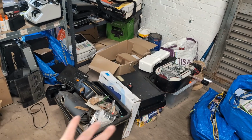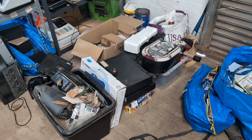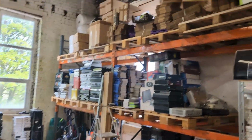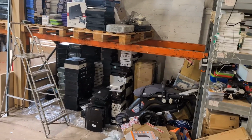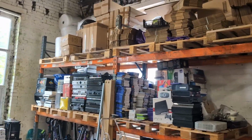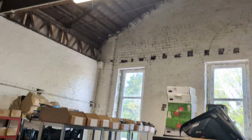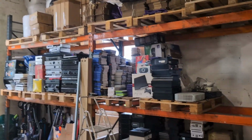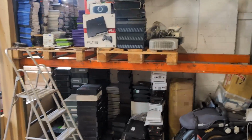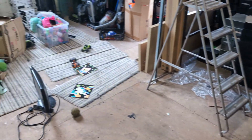Ignore that. That's all going to the tip or charity shops. Just getting rid of stuff. But yeah, biggest change: I've got some pallet racking so I can get more space. Not like I need space. There's loads of empty, but it's all future proofing. I've been wanting that for ages because I've always wanted to use the verticality of this place, and I've never really used it. So I've now done it, and it makes organising a lot easier.